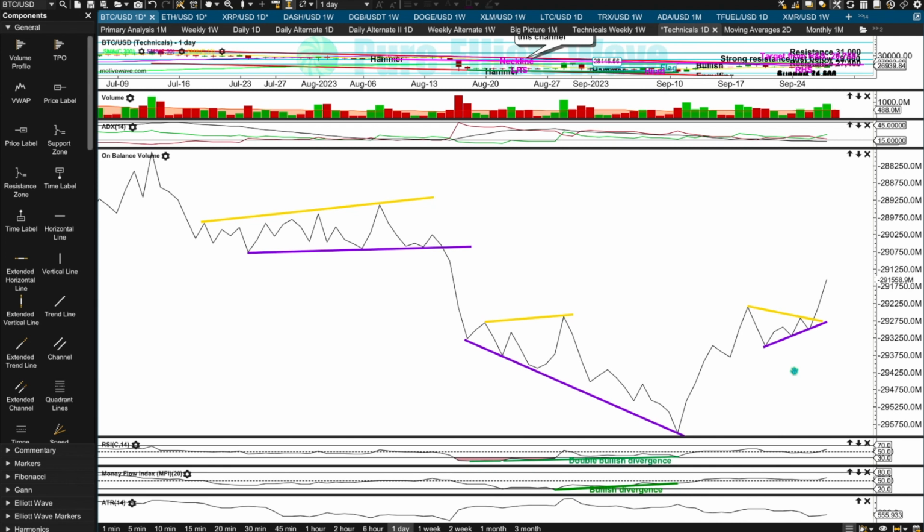This is a really good way to use on balance volume because sometimes the signal comes before a strong downward move, like it did back here. We got the signal on the 15th of August, and it was on the 16th of August that price had a really strong downward session. So that was a great signal here, and that's why I like to use on balance volume like this.